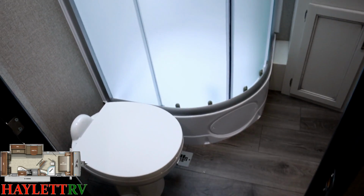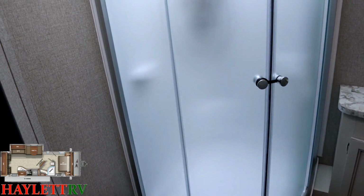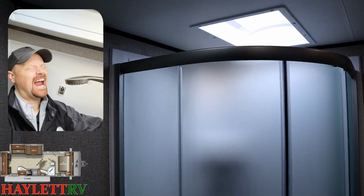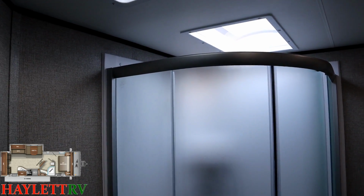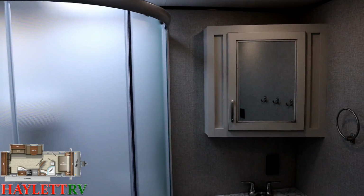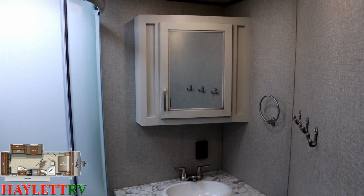Similarly, with that taller ceiling, you are going to have more headroom in the shower, which once again is something I certainly appreciate. It's one of the reasons when I go camping, I actually tend to be in a Jflight. It's a more basic 264BH bunkhouse model, but Jflight nonetheless.